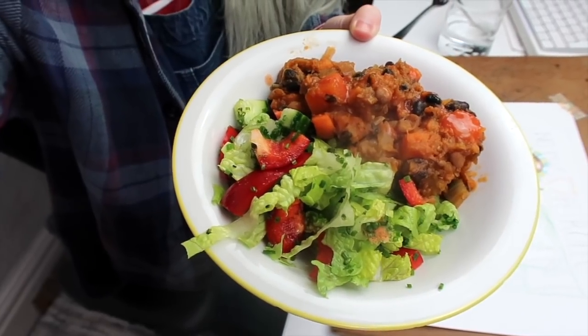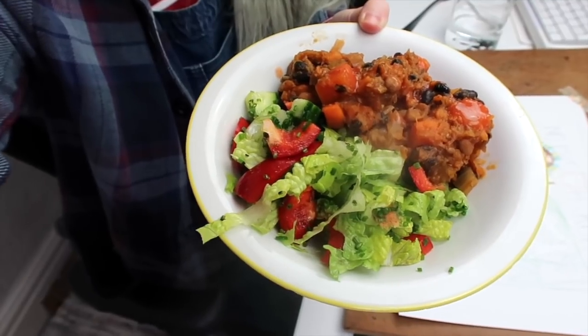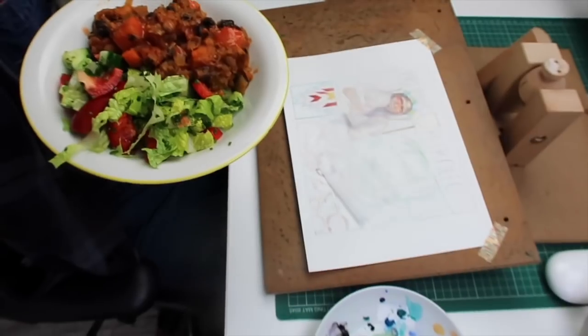Craig just brought me some lunch. A Brazilian bean and sweet potato stew with a salad on the side. Gonna eat it far away from my painting.